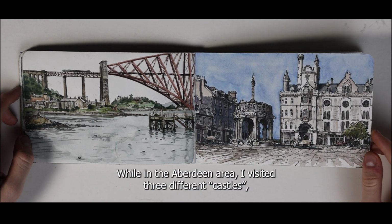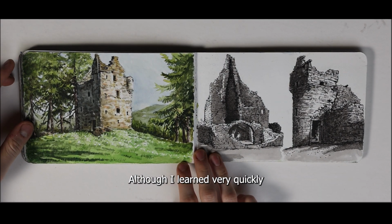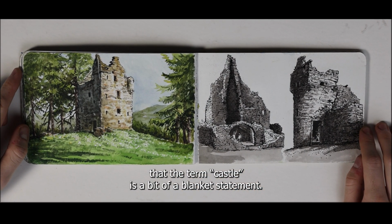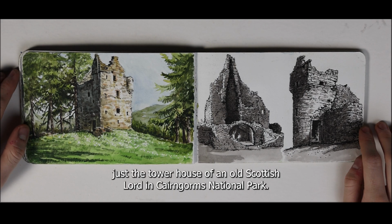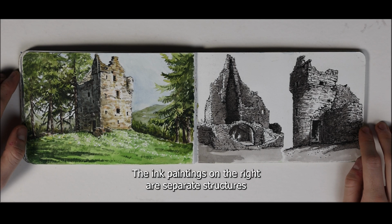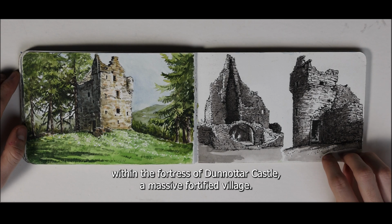While in the Aberdeen area, I visited 3 different castles, quote-unquote, although I learned very quickly that the term castle is a bit of a blanket statement. For example, this painting on the left depicts Knock Castle, which is really just the tower house of an old Scottish lord in Cairngorms National Park. The ink paintings on the right are separate structures within the fortress of Dunnottar Castle, a massive fortified village.